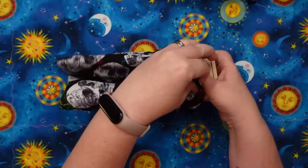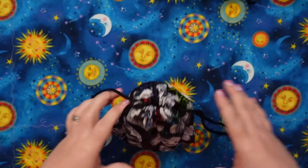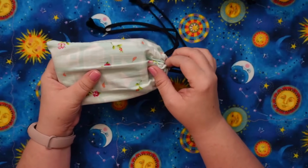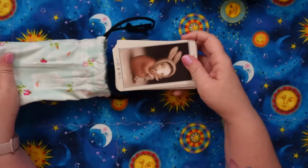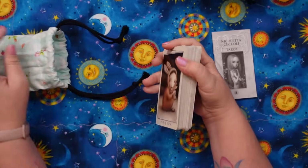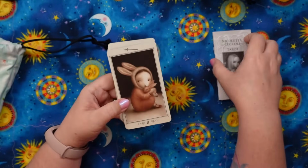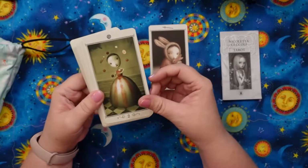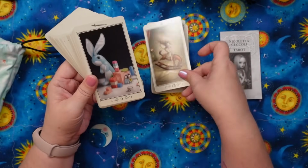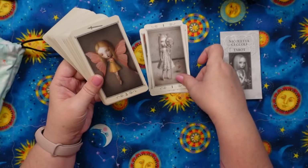We're going to roll with it because that's what this collection video is all about. We change. We evolve. Things aren't for us anymore. This one, though, this one's definitely still for me. This is the Nicoletta Ciccoli. I think it's literally just called, yeah, no, it's called the Nicoletta Ciccoli Tarot. This is a really unique deck, but I find this very, very intuitive to work with. And I really enjoy it.